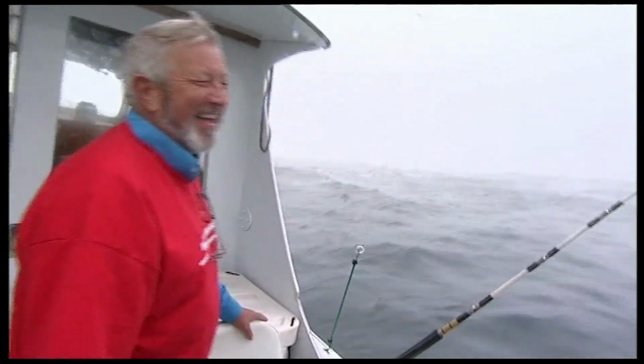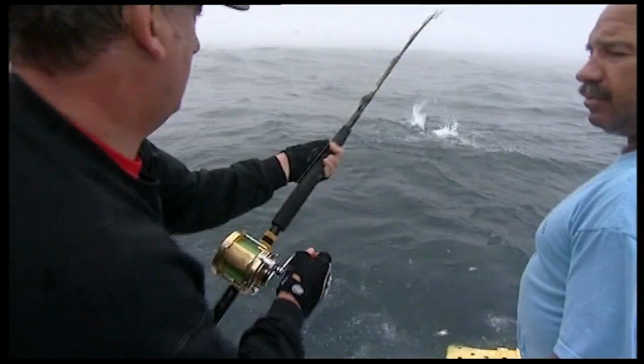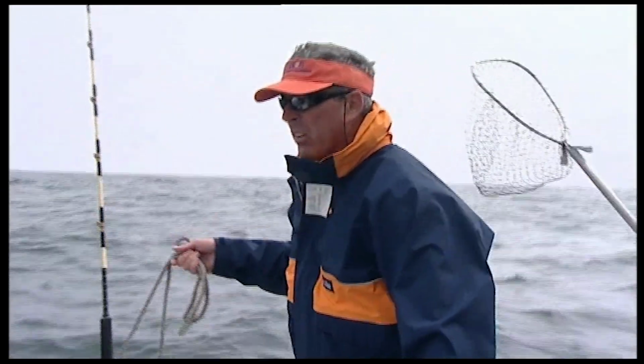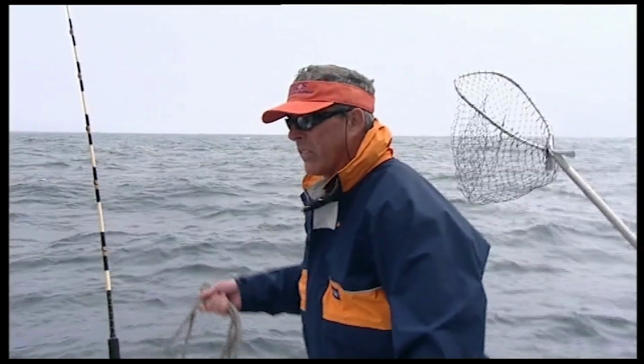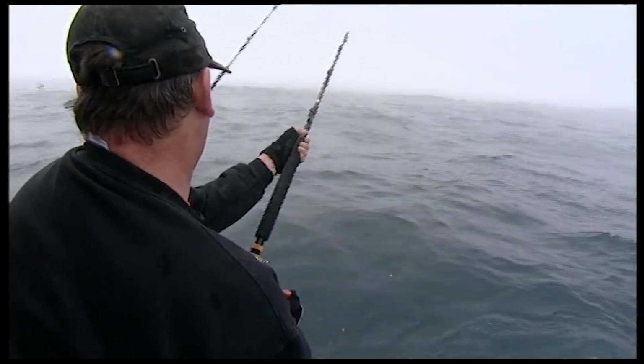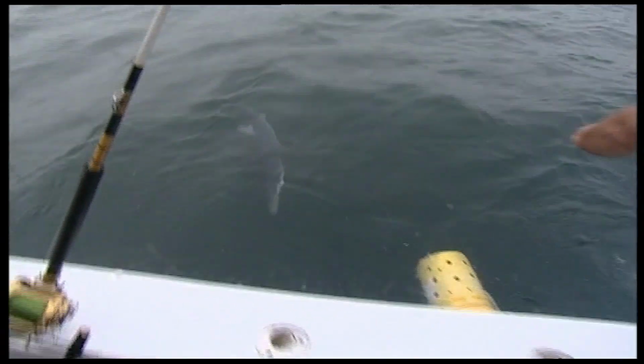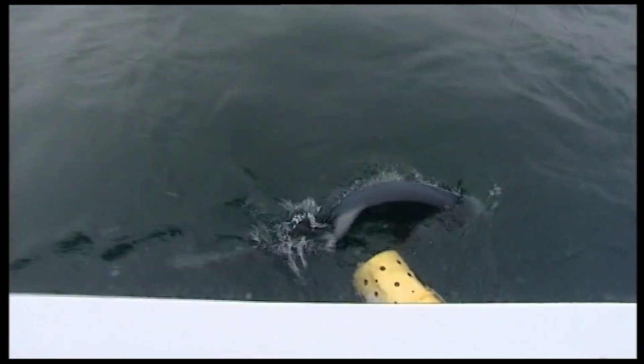Well done, Mark. Can you take us up top? There he goes. Lovely stuff. Now, you don't want to lose this one, Mark. The Brits are on top here so far. You're fishing for Britain here, remember that? Touch the leader. Okay, he's touched the leader. Here we go. Oh, that's a nice shot. Look at that. There he goes.